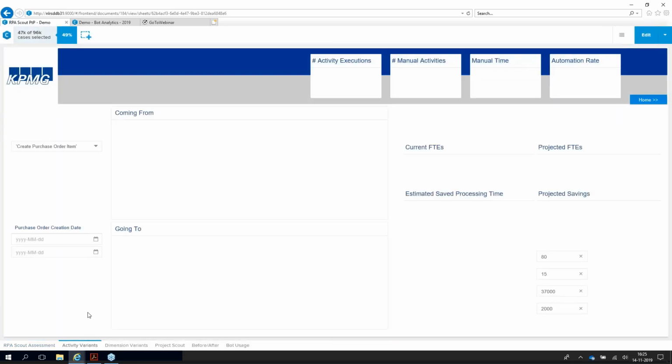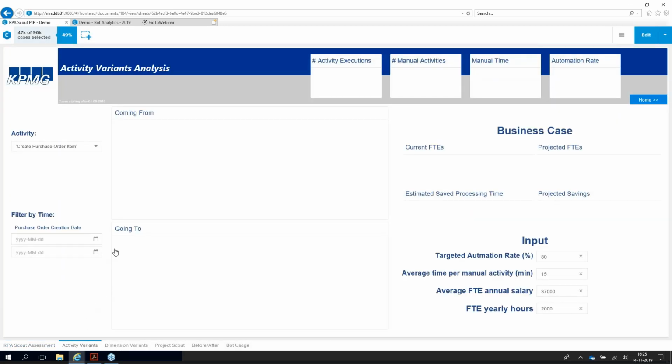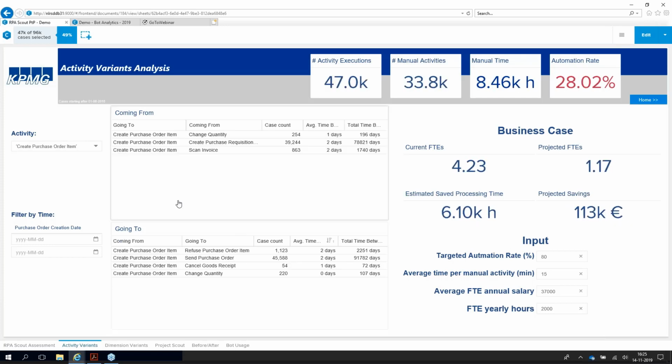But let's look at this process more closely. We can see that the creation of the PO has happened 39,000 times after the creation of the PR. So this is a process path which is actually quite straightforward. There is no complex logic behind it, and it has happened in a large volume. So it's a good candidate for automation.